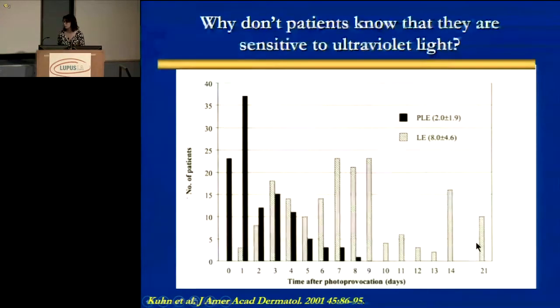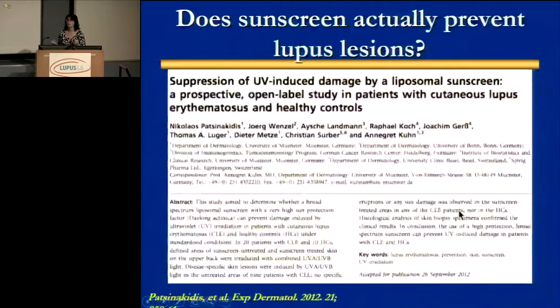Many of them have already forgotten about their sun exposure, and they don't make the connection. I think that's why the history is somewhat unreliable. Okay, so then the next question is, what do we do? So we can live inside of a dark room, or we can protect our skin. And so sunscreen, does it really work?